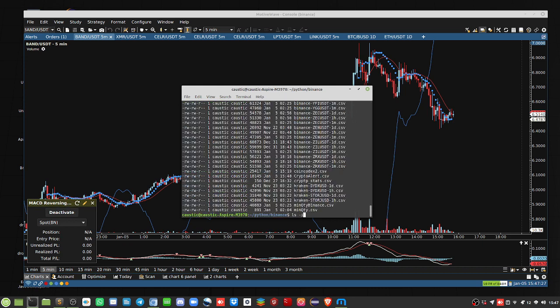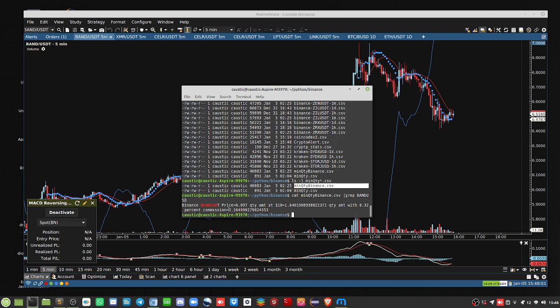So let me just show you that minimum quantity. Okay, so this is what we want right here. Being on Linux, I just do a cat or a display of that CSV here, and then I do a grep on there, and then I can find out what the minimum will be for Band. Everything I do right now is in USDT. Might not be the wisest move, but you can see here this is the amount with commission factored in. 2.1 should be the order preset.